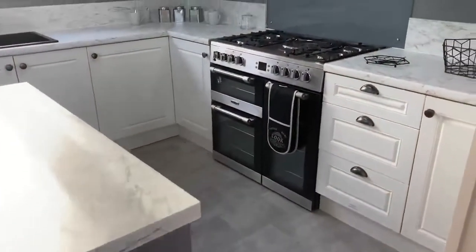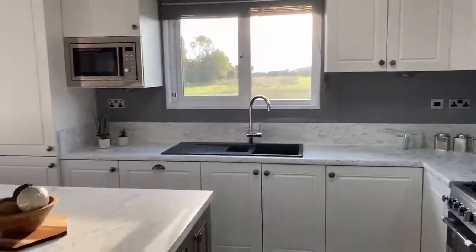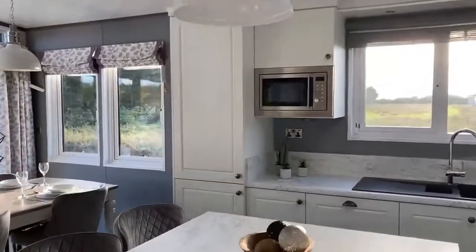The kitchen itself would come with a full inventory, so you'd get all your pots and pans, knives, forks, everything like that. It's also got a dishwasher and a washing machine, along with other integrated appliances such as your microwave over there and your fridge freezer.